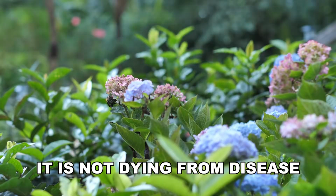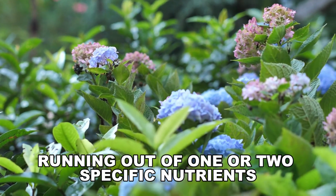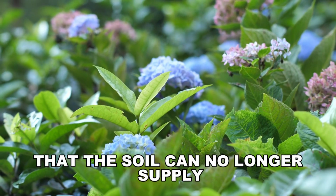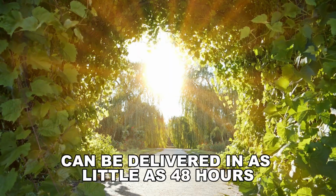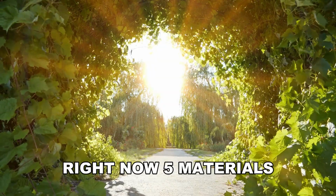It is not dying from disease. It is not beyond saving. It is starving. Running out of one or two specific nutrients that the soil can no longer supply in adequate quantities. And those nutrients, every single one of them, can be delivered in as little as 48 hours using materials that are almost certainly sitting in your kitchen right now.